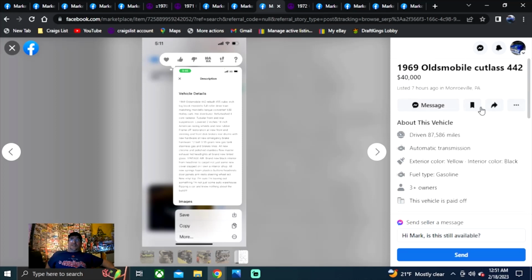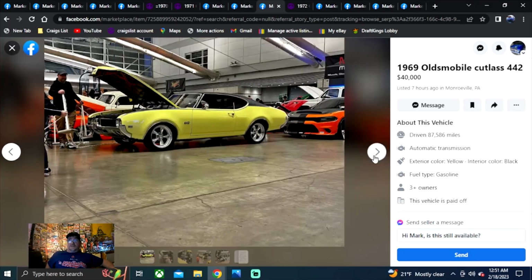You can always just get on here and contact them, just like all these cars you see on Rounding Them Up. As of the date that we post the video, they're all currently for sale. So 7 hours ago, PA, hit him up. That's how you find his ad. PA, Facebook Marketplace, punch in 69, Oldsmobile Cutlass 442. That looks like the real deal.